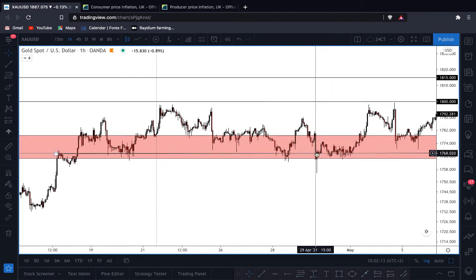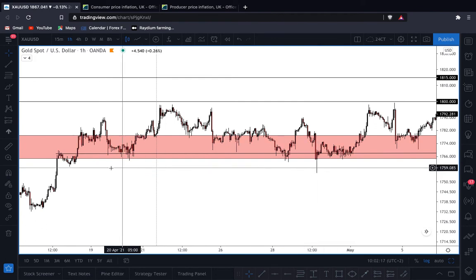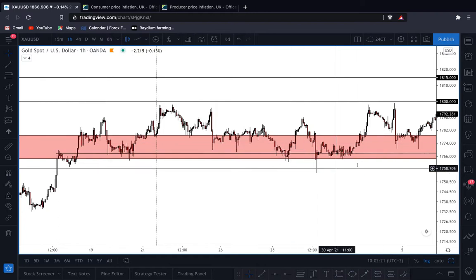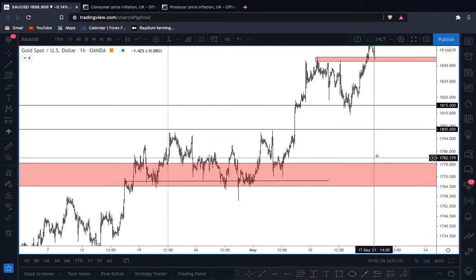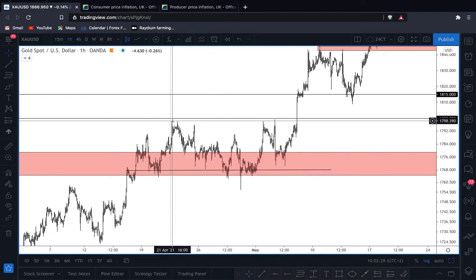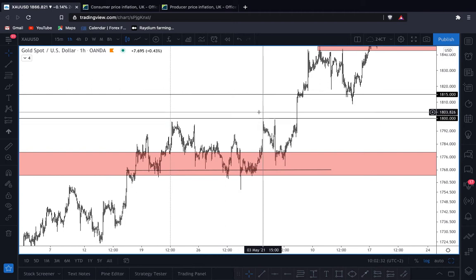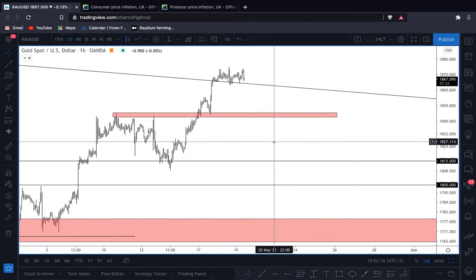You can see we also had this manipulative wick down into 1755 below the prior wick here, liquidating leverage longs, and then we've had a continuation to the upside. You can also see we had a left shoulder, head, right shoulder, and then we actually failed to continue lower. We created a higher high, pullback, higher low, and then we've had upside.